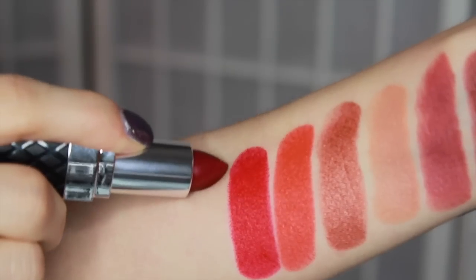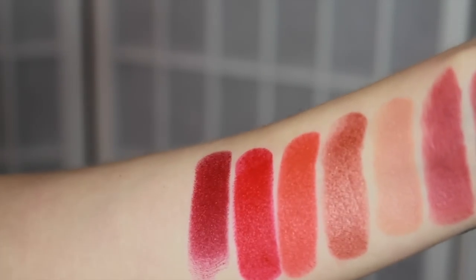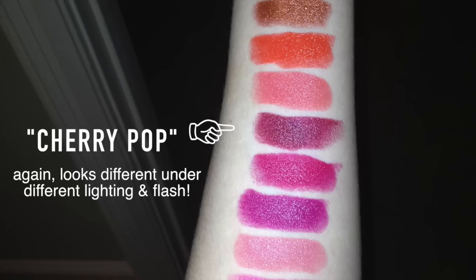This color is beautiful, so perfect for fall and winter. This is it right here next to the red shade, and this is your perfect wine color. This does have, I would say, more of a pinky mauve undertone rather than a purple berry undertone. But yeah, this is beautiful, and I definitely recommend this one because it is super opaque, super creamy. Again, wonderful formula. A+ on the formula for these lipsticks.